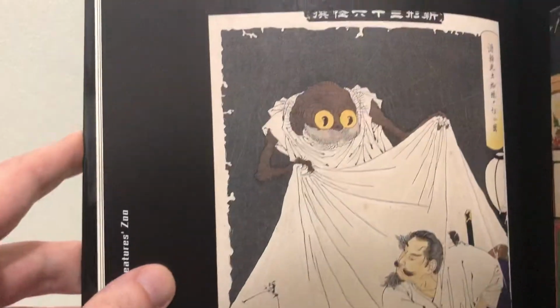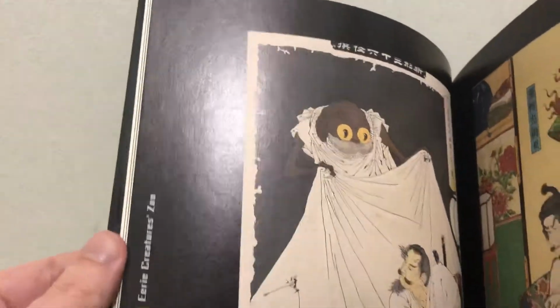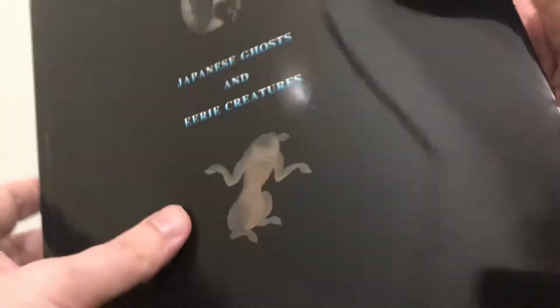But if you are in any way a fan of Japanese ghosts or other Japanese monsters, this is an absolutely fantastic thing to get. I want to say this was fairly cheap too. I think the cover, there's no price on the cover, but I think the asking price at the museum was only like 2,000 yen, which is very nice.